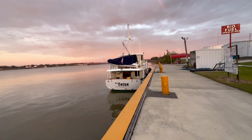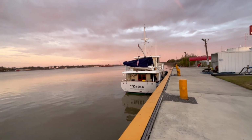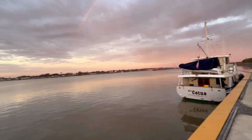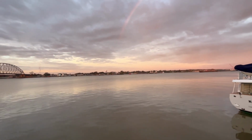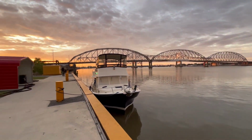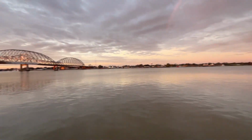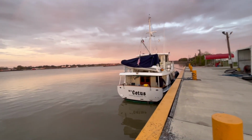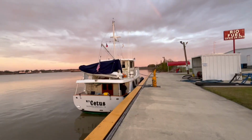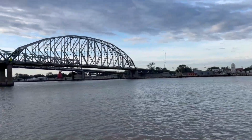Then we made it all the way through the Great Lakes and took on 550 gallons in Hammond, Indiana, and that was $3.39. And here in Morgan City, we just couldn't pass up the deal. We put in 550 gallons of fuel for $2.69.